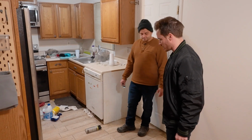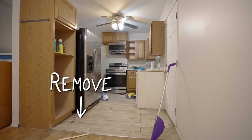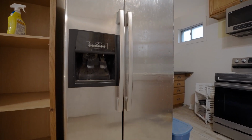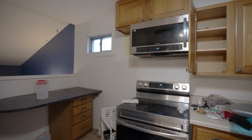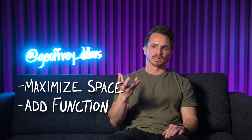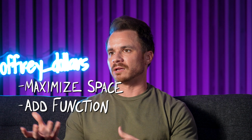Okay, so here in the kitchen, I think one thing we're gonna do is get rid of all this old tile. Obviously refinish the hardwoods. It's a really tight space in here with this big bulky refrigerator. So can we add the refrigerator off in this unfinished space over here? Yes. The kitchen was small. It was not a lot of space to work with. And so we just tried to, again, maximize the space as much as possible and add functionality where we could.